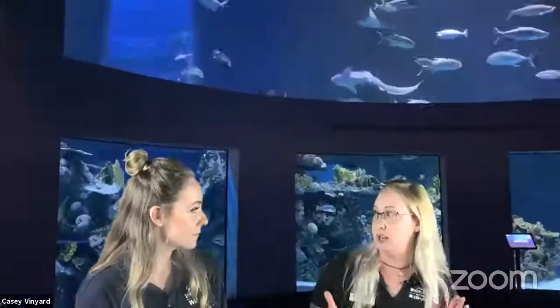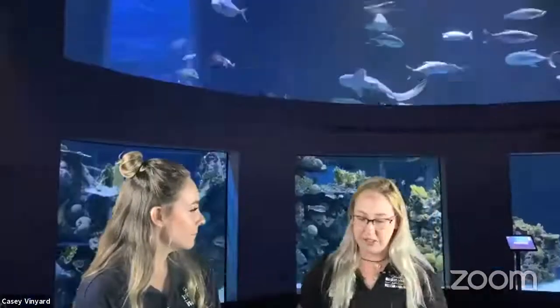And most of our sandbar sharks are that size. They range in the 70 to 100-pound range. Now the sand tiger sharks are vastly different. They're much, much longer. They're much bigger, and they're much slower. They're very sluggish, docile, but it's interesting because they look much more aggressive.